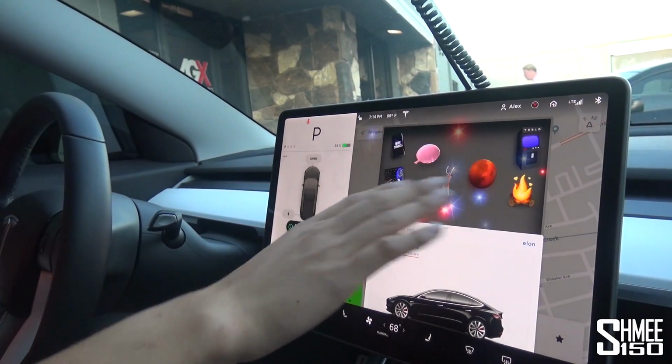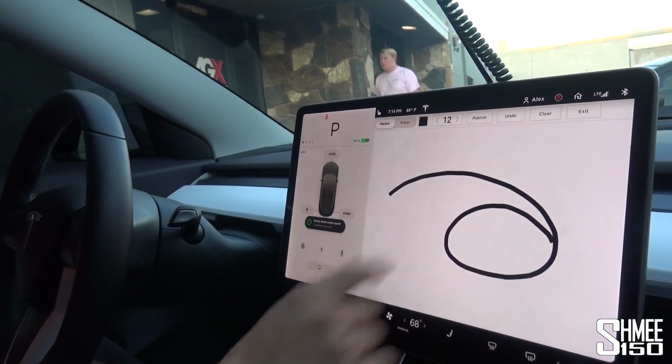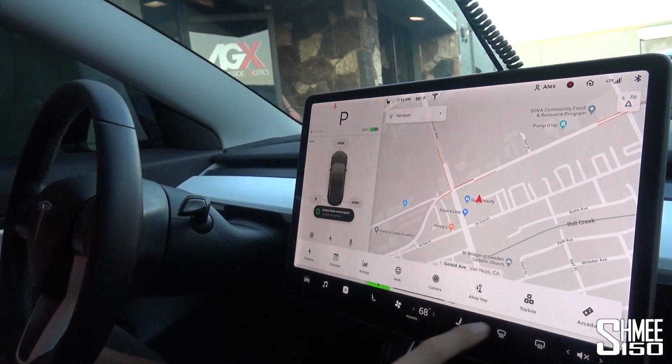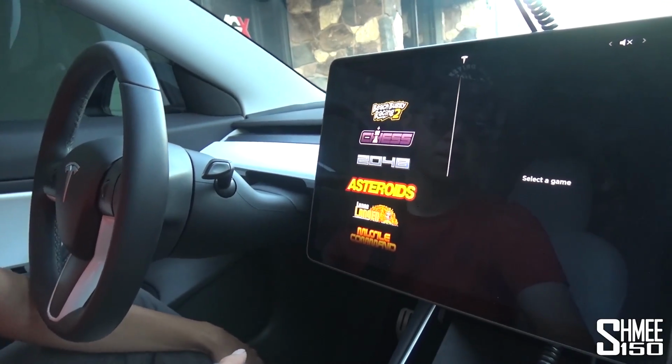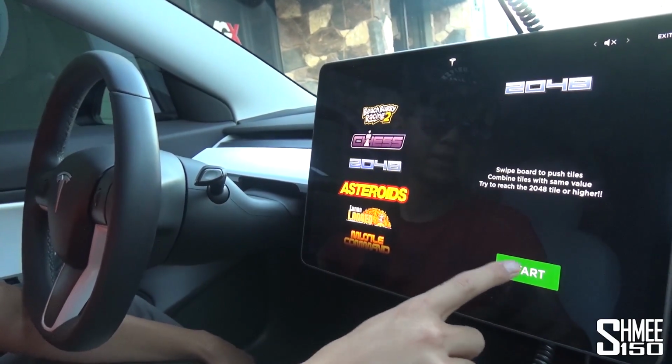And you get literally everything. Like you get a drawing book in case you're bored, and you can do this whilst you're driving, which is pretty unsafe. You also can quickly access it from here. Arcade, and you get all your games, 2048 you can play.